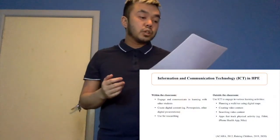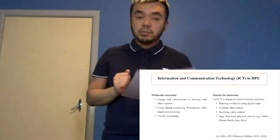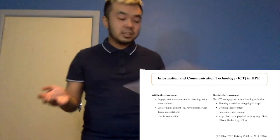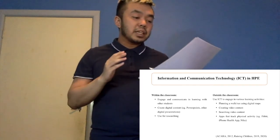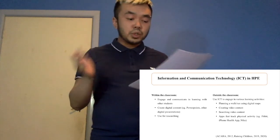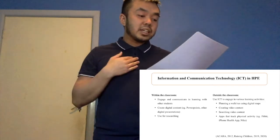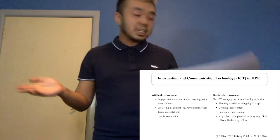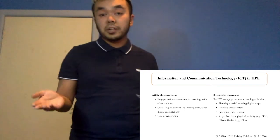Information and communication technologies can be used in various ways to support and enhance health and PE. Within the classroom, ICT can be used for students to communicate learning, create content, and seek answers. But thinking outside the classroom, students can engage in various activities, such as planning a walk using a digital map, creating a video demonstrating new skills, searching videos to learn new skills, as well as using apps that can track physical activity. As a teacher, I can utilize ICT not only to engage students in their learning and record movement for assessment, but to enhance their learning and provide a new scope to physical activity no matter the environment that they are in.